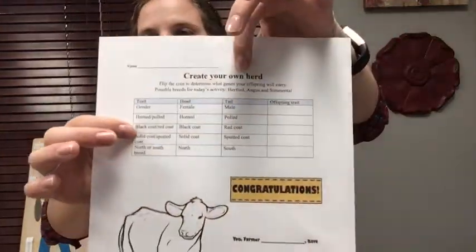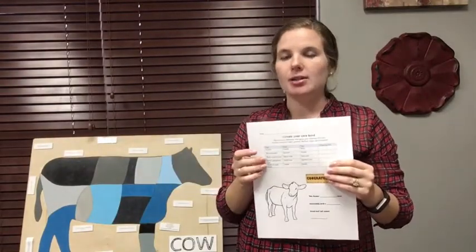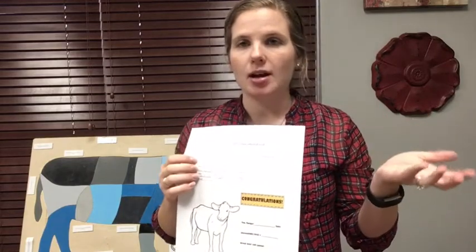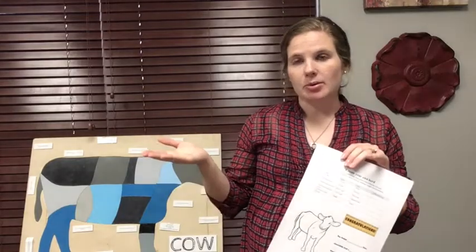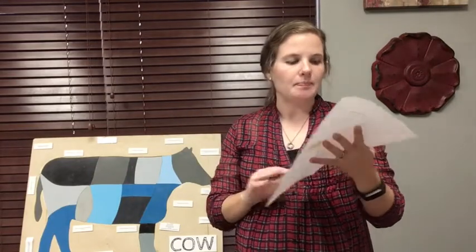We have black coat and red coat. That's just the hair color of the cow. And so just like how I have brown hair, you can selectively choose to have a breed. If you are choosing to have an Angus breed, there's black Angus and red Angus. And so just a different type of hair that the cow would have.